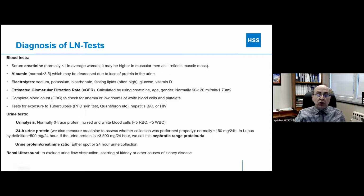Sometimes we also do a spot urine protein and creatinine ratio. So a single specimen, we look at the amount of protein divided by the creatinine, and this gives us an estimate of the proteinuria. We need to do often a renal ultrasound to make sure there's nothing like flow obstruction, for example, from a kidney stone, or is there already a lot of scarring, or is there another kidney disease.